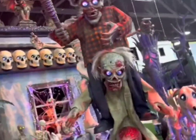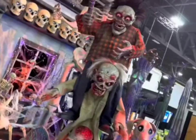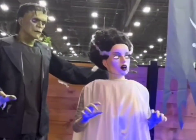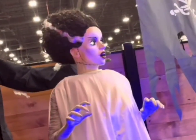So it's just there, and it's just okay. I don't see it selling full price. Here's a 3-foot Skeletor. Here is Bride of Frankenstein, which uses the head tilt servos, eye blink, eye turn servo motors. It doesn't move the mouth, but that's alright.